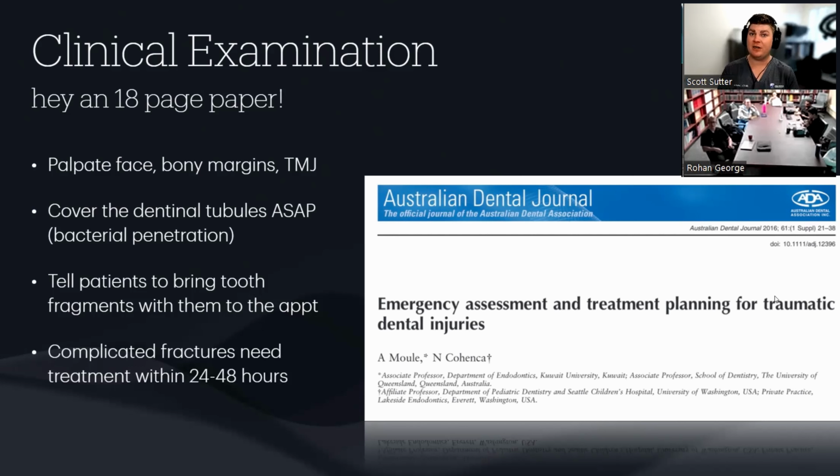If it's a complicated fracture, which means that the pulp tissue has been exposed, you need to see them within 1 to 2 days, just because the bacterial penetration is about 1 millimeter per day. And so you want to get them before the tooth becomes necrotic. You can usually do a pulpotomy or just a pulp cap and get the tooth to stay alive, which is really good.